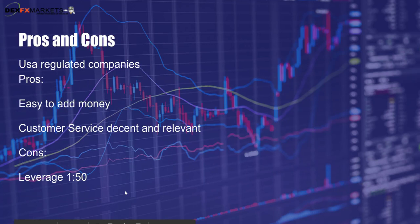Now, the pros and cons, everybody has them, right? But listen, the real simple list is super simple. The U.S. regulated companies, their main pro is that you can add money easily, you can take money out easily. It's heavily regulated. The banks have to be here in the United States. There's a lot of protection for your money. The customer service is decent, and it's usually relevant to the people that are here in the United States, where you get some stuff that's overseas that may not be relevant to you because they have different laws and different aspects.